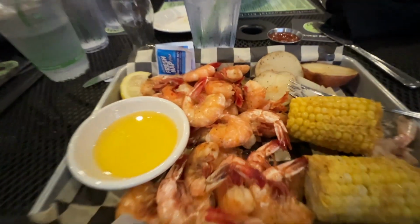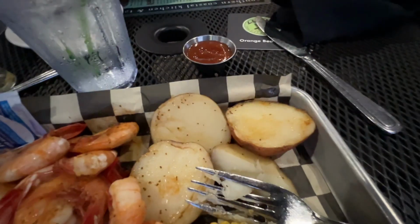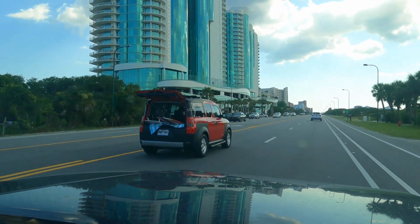I think I'm gonna do a video next on Gulf Shores, and hopefully that helps somebody too, because Gulf Shores, Orange Beach, Pensacola, Destin, they're all pretty close to each other, and a lot of the beaches kind of just overlap.